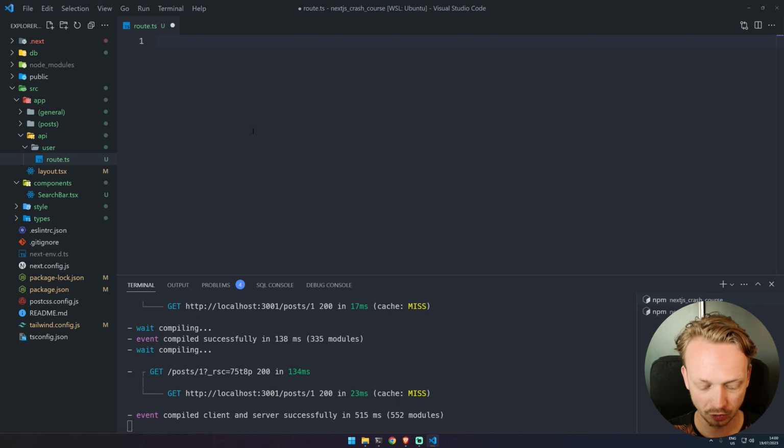And what we're going to need to do here is export, not as a default export, but just a single async function. And this function's name is important, it needs to be named after an HTTP method that you would like to catch the request for at this route. So /API/user, if we make a GET request, this function will catch that.